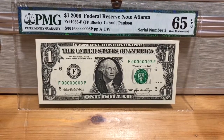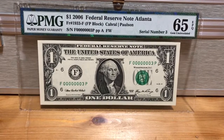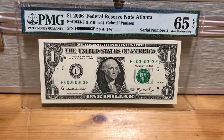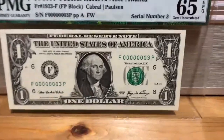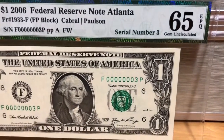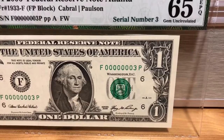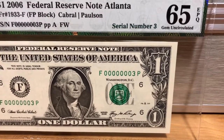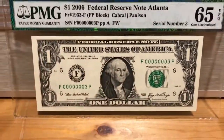So this one today is going to be a currency video, and specifically fancy serial notes, if you haven't already noticed. You're probably thinking, what the heck is so great about a 2006 Federal Reserve note? But if you look closely, you can see that serial number is 00000003 with an FP block. And it's actually designated up there as serial number 3, and that is the significance of it.